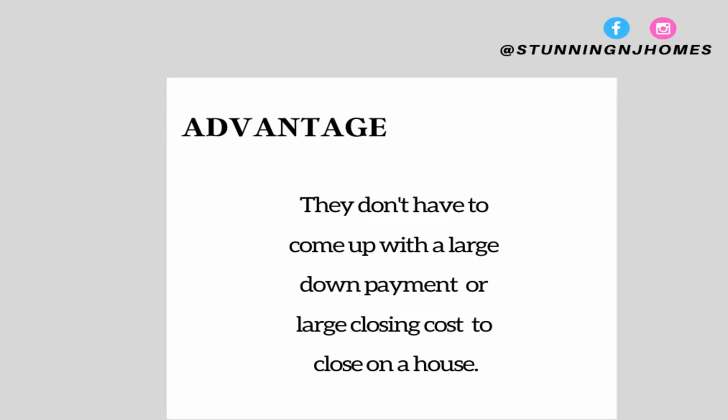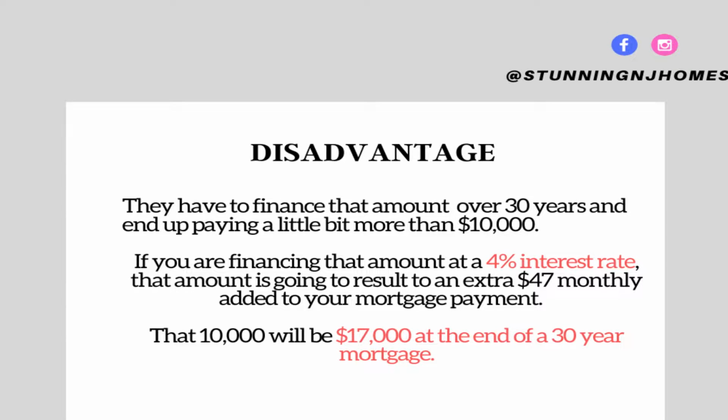Obviously, there's a big advantage to the buyer that they don't have to come up with a large sum to close. Now the disadvantage to the buyer is that they have to actually finance that amount over 30 years, and then they end up paying a little bit more than $10,000. If you are financing $10,000 at a 4% interest rate, that's an extra $47 a month added to your mortgage payment. At the end of the loan, you're paying an extra $7,000, so that $10,000 becomes $17,000 at the end of a 30-year mortgage.